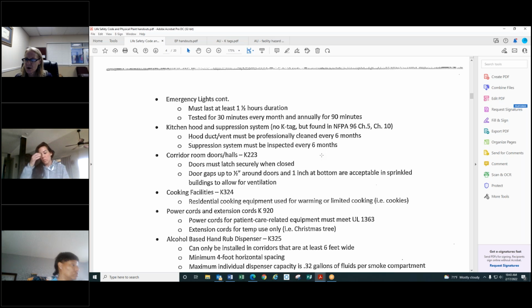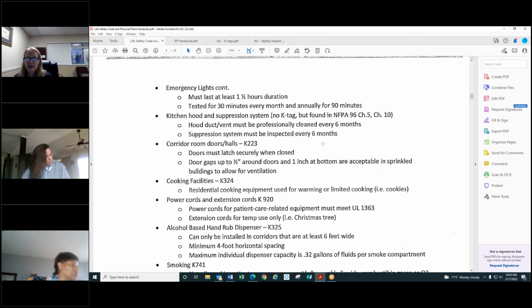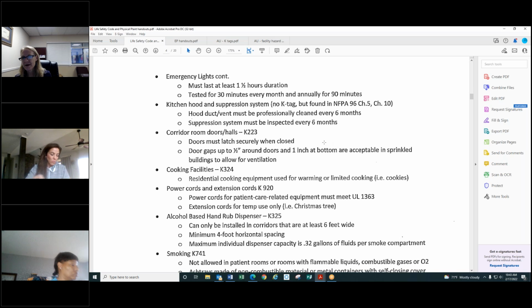Corridor room doors and halls. Your doors must latch securely when closed. We have a life safety code inspector who will literally go down the hallway, close the door to a resident room, and then push. They're trying to make sure that door is going to stay latched, again, preventing a fire from getting in that room.